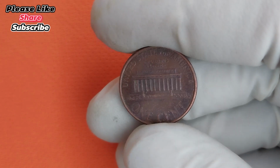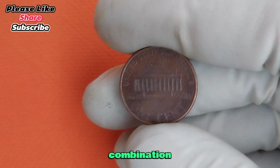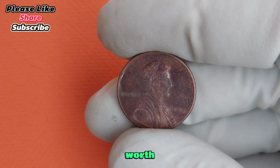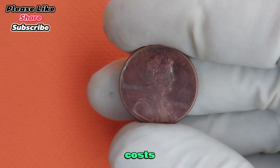Why? What made this single penny rise above billions? The answer lies in the combination of rarity, error, and condition. Part 3, the value. How can a 1-cent coin be worth $116,000? So how can a coin that costs less than a stick of gum become worth a luxury car?